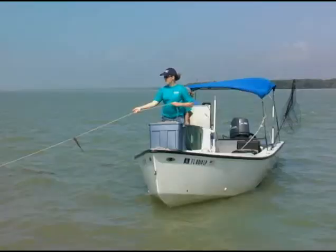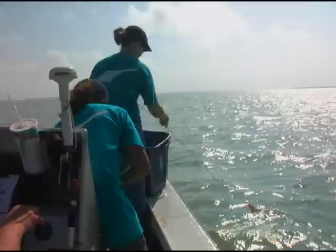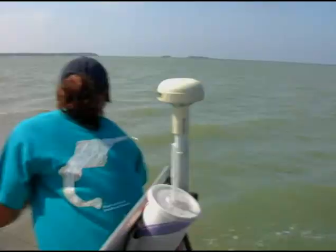Tonya and her field assistants are from the Mote Marine Lab in Sarasota, Florida. They worked for Mote's Center for Shark Research, the world's largest research facility dedicated to the study of sharks and their relatives, skates and rays.